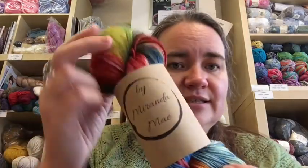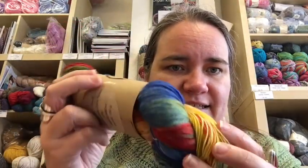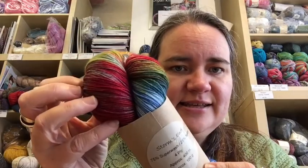So if you can see above my head, the lovely yarns by Miranda May, and I was really excited when she decided to go for a pair of socks in this. So this is the Storm's End colourway, and look at all those amazing colours in this yarn. So I'm going to wind this up later so that I can get this straight on the needles as soon as I have finished the Opal Sparkle socks. This is a 75% superwash merino and 25% nylon blend. Yeah, so Storm's End colourway, and I'm really excited to see how that knits up. There's so many gorgeous colours in this yarn.